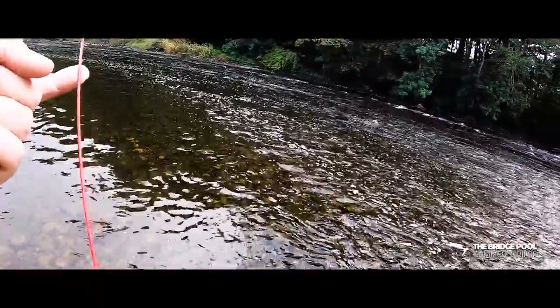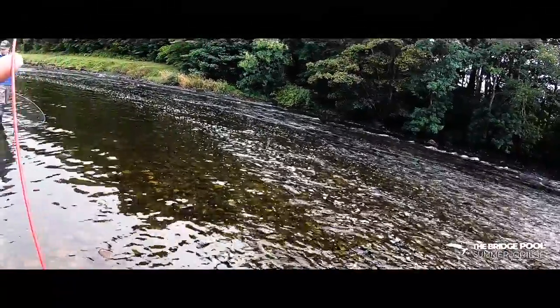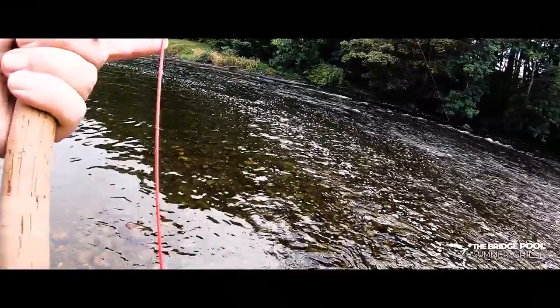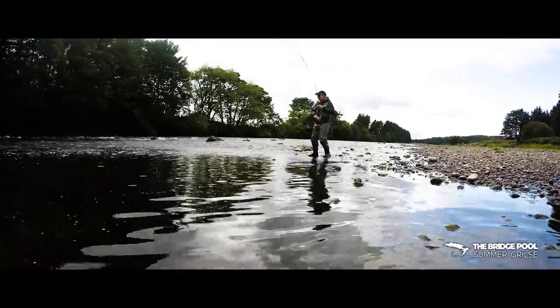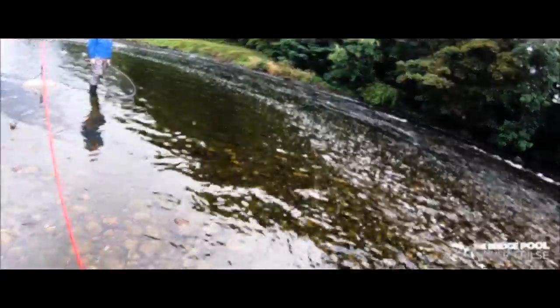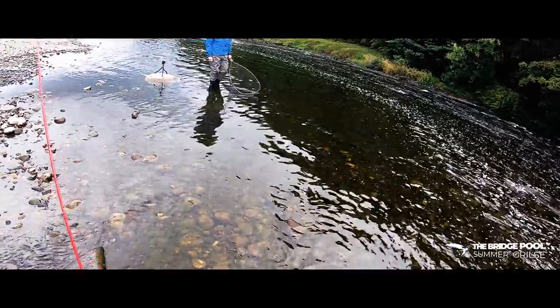This fish is fighting hard for its size. Interesting, this one is not looking for its lie, but heading hard to get upstream into the shallow water. I've managed somehow to put a knot in the line close to the junction with a poly tip, so I'm not going to play this fish too hard. I'd love to know how I managed to do that. I doubt I could do it again if I tried.